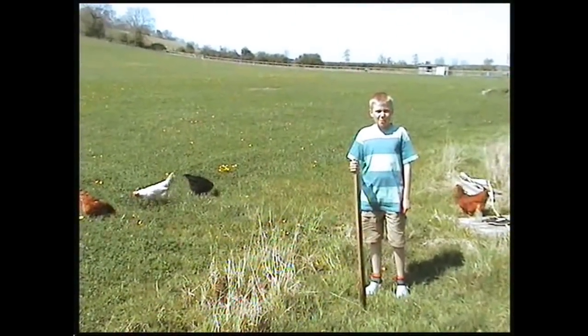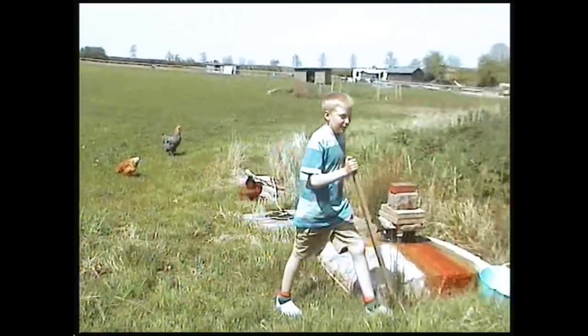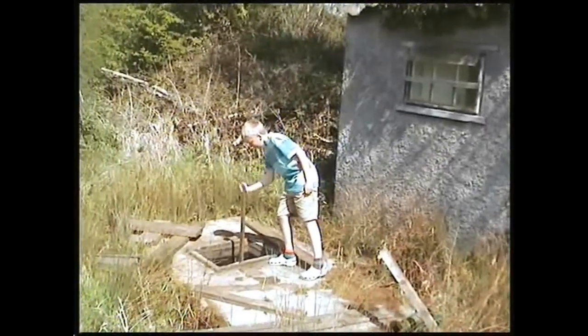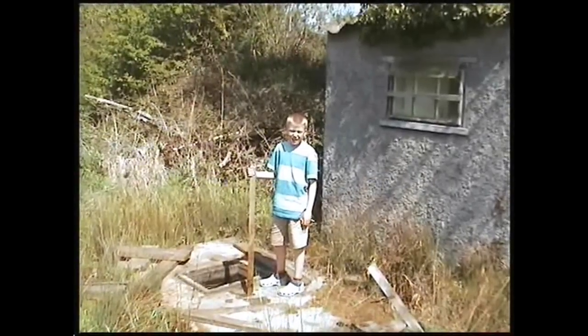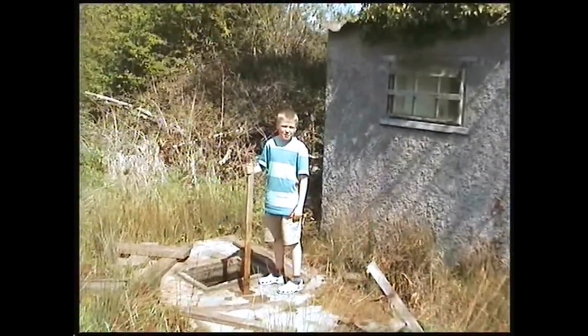Pumphouse Ray. When my family first bought this small holding 8 years ago, one of the first things that we noticed was this old shed and this well. So when I was asked to do this archaeology project, I decided to investigate the shed, the well, and the whole water supply for the area.